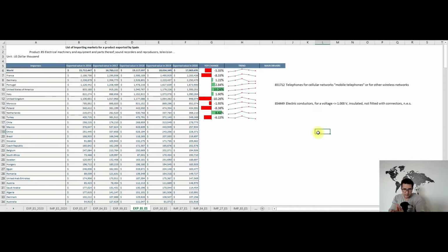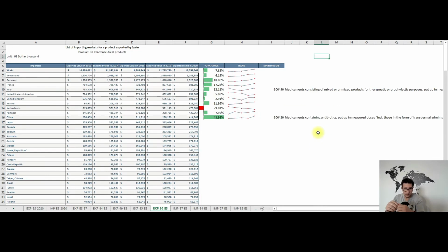As for the main export drivers from this chapter, we have mobile phones, as in the case with Portugal, and electric conductors, so HS code 854449, as in the case with Morocco. And with this being covered, guys, I'll move on to the last chapter from the export flow, which is chapter 30, so pharmaceutical products. And as expected, if you ask me, the sector performed really well in 2020, bringing the total exports close to $13.8 billion, which is almost 8% more than the figures from 2019. And here, I don't know if the pandemic caused this growth or it's just continuing the organic linear growth trend. But nonetheless, it seems that the industry is quite important for Spain.